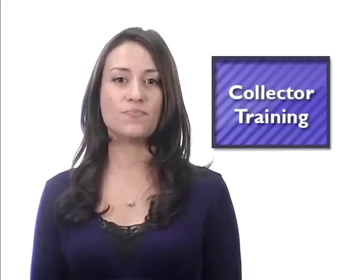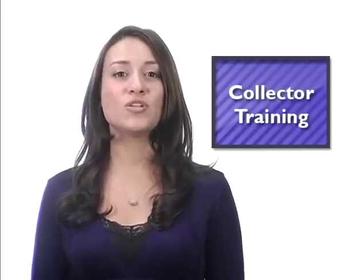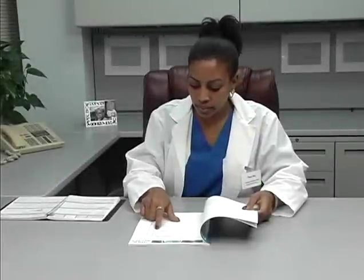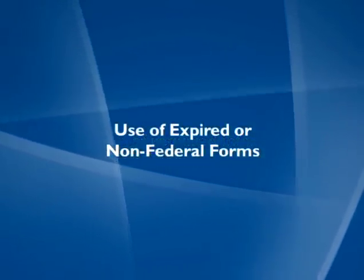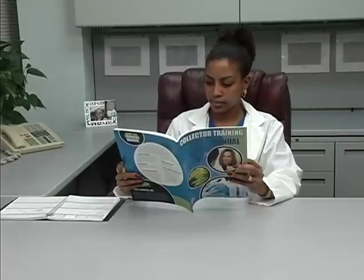There is one exception. When a collection should have been conducted under direct observation and was not, you must call the donor back to the collection site for another collection. The accompanying manual details the corrective action that must be taken to address common collection errors. Scenarios covered include omission of required information, use of expired or non-federal forms, and broken bottle seals. Review this information now to familiarize yourself with the necessary corrective action and refer back to the manual if you make a collection error that requires corrective action.